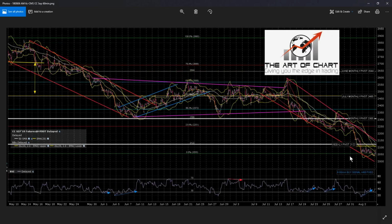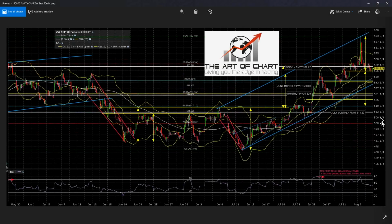Okay, CC. CC, I'm going to be rolling this into the next contract today or tomorrow. In the interim, we've got weekly pivot above. We've actually got short-term double bottom resistance above just over 2100 and a 60-minute buy signal is fixed. I think we're going to see a decent-looking rally here, waiting to see what happens when we reach declining resistance in the 2150 area.